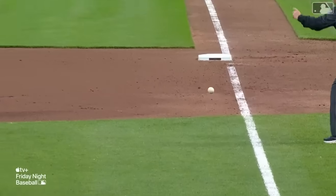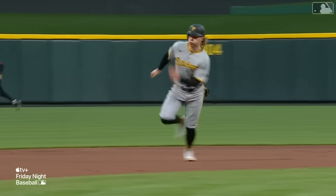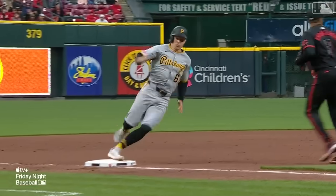It's the one thing I love about Tommy Pham. He does not concede anything. It doesn't matter where the game is going, what the score is. He continues to grind you down and put quality at bats.